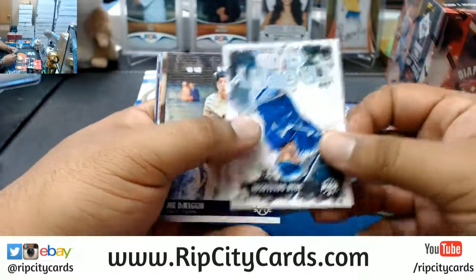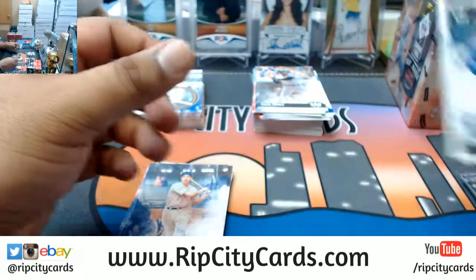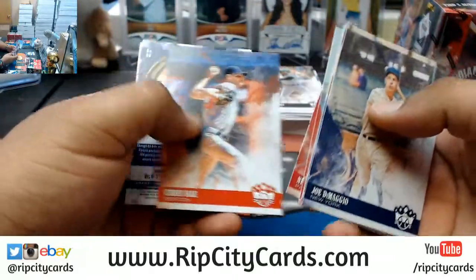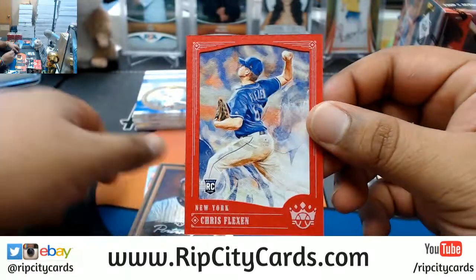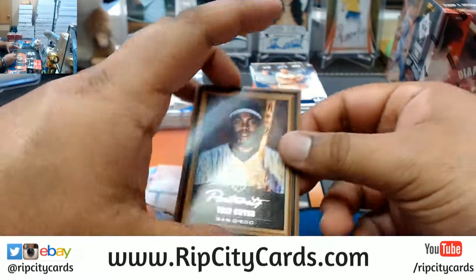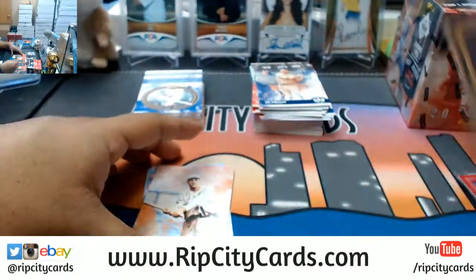Yeah, Tomas, there's more coming. Trust. Josh Donaldson Trophy Club. Yeah, sorry to spoil it, Edward, but that is not yours. This is not an eBay break. This is personal boxes right now. I am selling personal boxes, $75 a box on my website. Chris Flexen, Mets frame card. This is a portrait, Tony Gwynn, Padres. Boom.